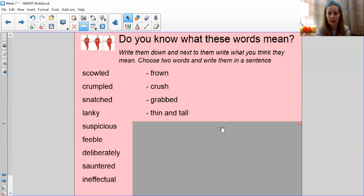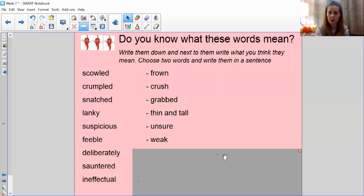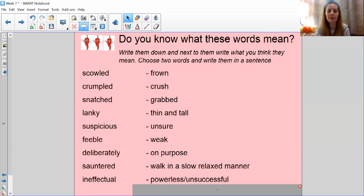Lanky means tall and thin. If you are suspicious about somebody, you're a bit unsure about them. If you are feeble, you are quite a weak person. Deliberately, on purpose, doing something on purpose. If you saunter down the corridor, it means that you walk in a very slow, relaxed manner. And it's kind of got this sort of swag to it as well. And ineffectual means that you've got no power. You're very powerless and almost quite unsuccessful.